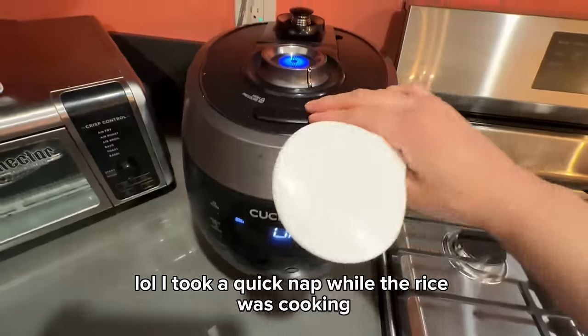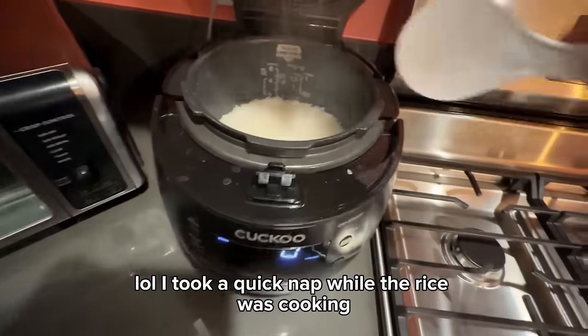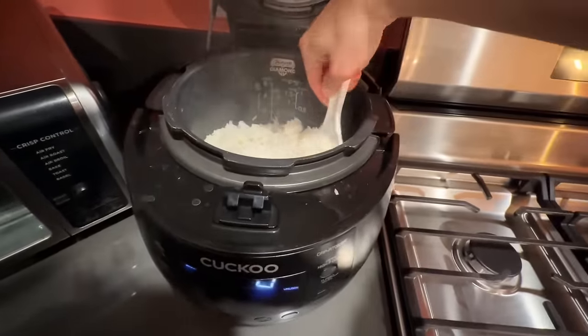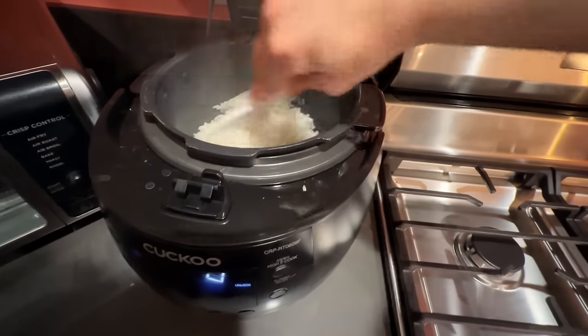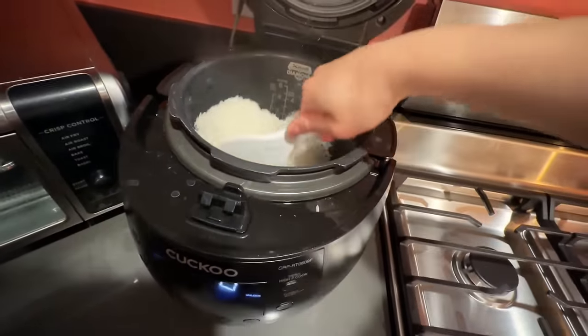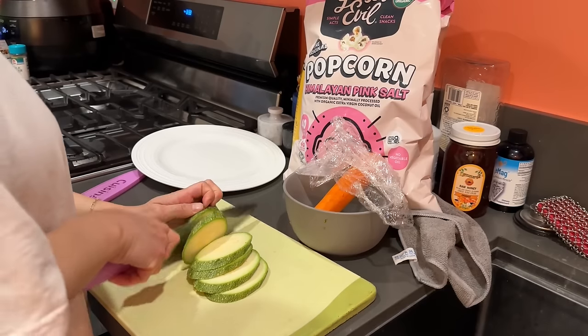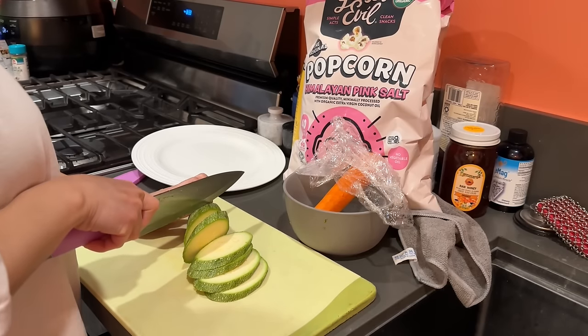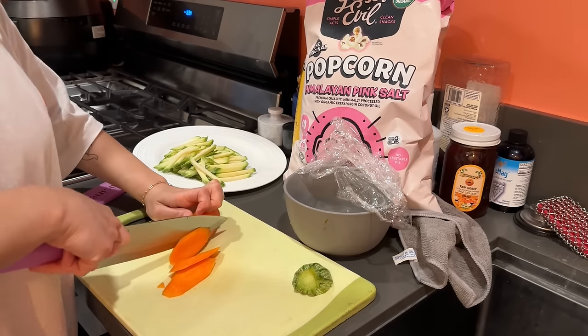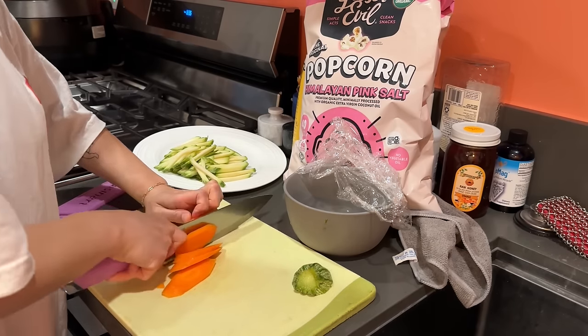Okay. The rice is done. Ooh, it's done perfectly. I just gotta mix it. Oh yeah. Same way that I did for the chanchiguksu. All my knives are super dull, so it's hard to cut it.